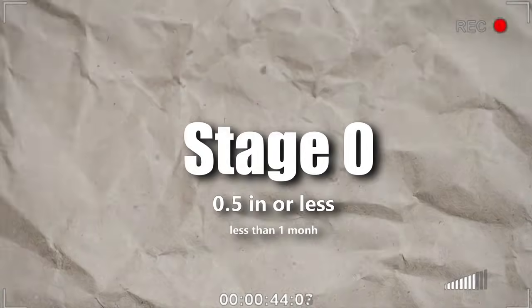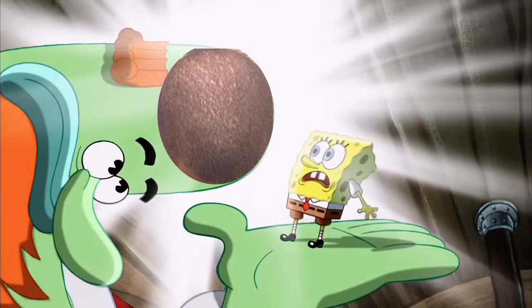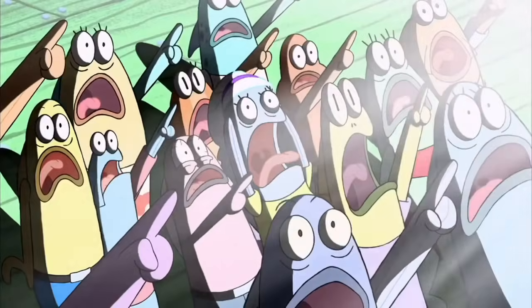Stage 0. So this is going to be the very start of your hair journey. When I started my Afro journey, I started completely from scratch. Like, completely. Stage 0 is going to be when you have less than half an inch of hair.